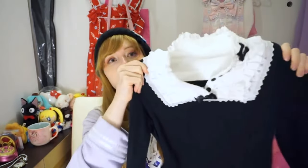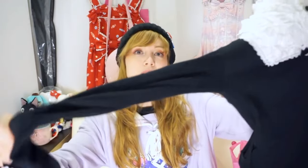First thing that you pulled out of the rack for me was this one. Da-da-da. So this is actually a black katsu. It looks like a blouse on top, but this here is actually soft material, which is great because it doesn't crease. It is from Angelic Pretty. Actually, my rule is if Angelic Pretty is secondhand, I do buy it secondhand, because I actually invested a lot in them not being secondhand, so I poured quite a lot of money into them.